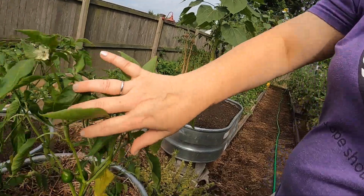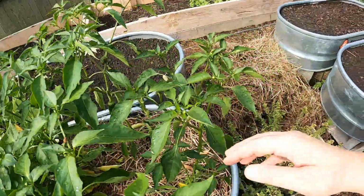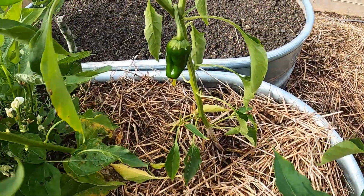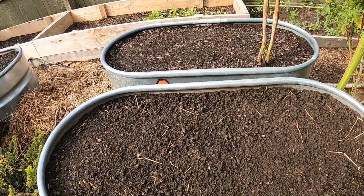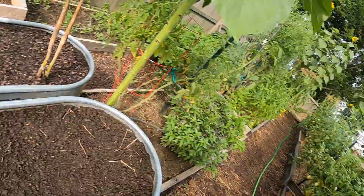So we got all these anchos coming in. There's a bigger one back there. We have plenty of ancho peppers, that's for sure. These beds were both planted with more beans, and as well as that bed also.